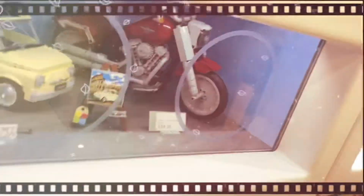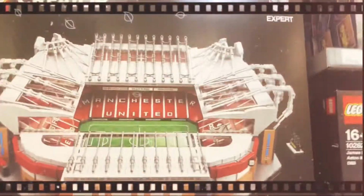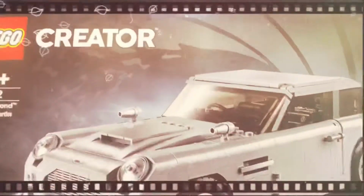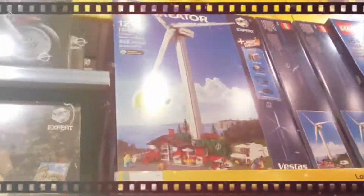No. Oh my gosh, it's like a drawing of it. Oh, that's amazing. No way. Manchester United. Dad, Manchester United. It's a stadium. Volkswagen Beetles. It's a Volkswagen Beetle. James Bond Aston Martin DB5. You've got... Oh my gosh, a wind turbine.